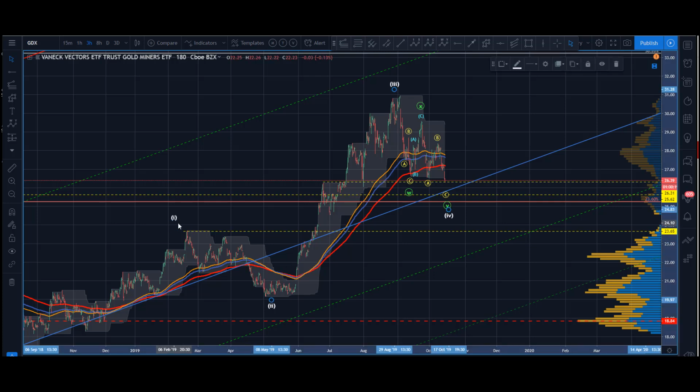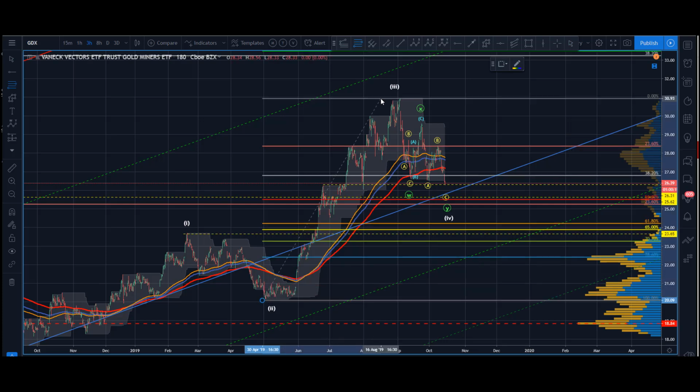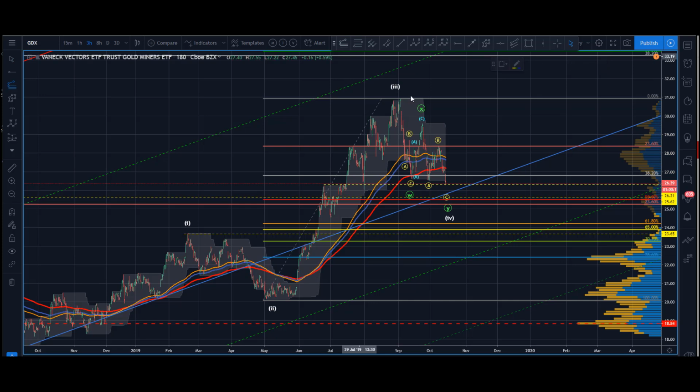Ideally you'd like to see it hold the 50. So if we get up here, so here's the 50. If this is going to be an ABC, we'd be looking for more something along the lines of 100% the length of the A projected from the B. That would put, so here, that's perfect. Now, just because it's there and it's technical doesn't mean it must stop there.